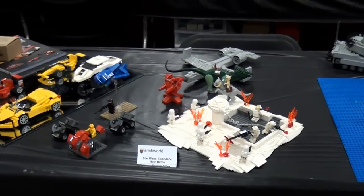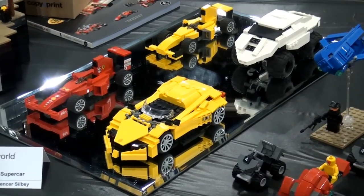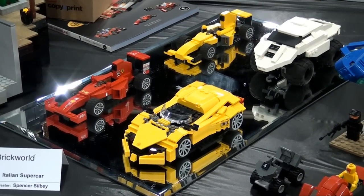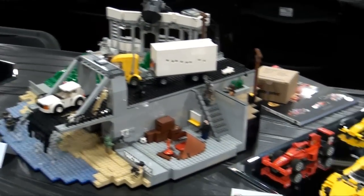And coming on down here, some more cool builds from Spencer Silby. The mirror technique. We've seen several mirrors this evening. Yeah, it seems like that's getting more popular this year at Brickworld, the whole mirror technique to see the bottom. I think it just adds a unique look. It definitely makes it stand out if you're going along and, all of a sudden, you can see the mirror in the bottom of the build.